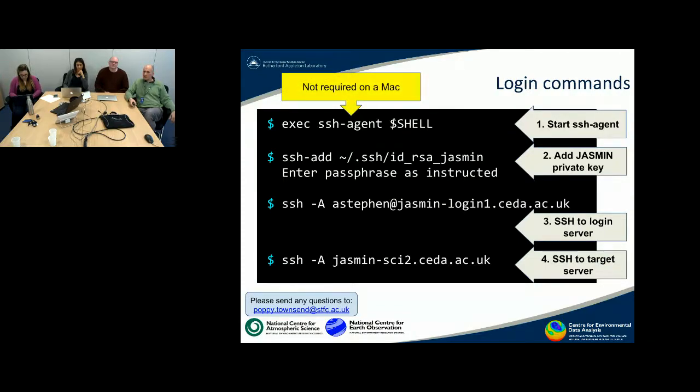I should just mention that my colleagues here with Max informed me that the initial command here is not required typically on a Mac, so you don't have to generate your SSH agent session because there's already one running. So there are four key commands that we have to go through, four steps we go through here.